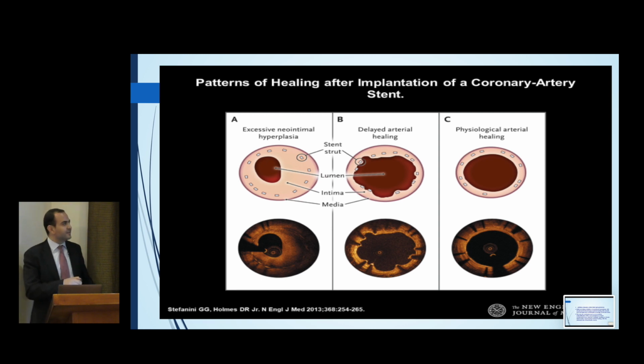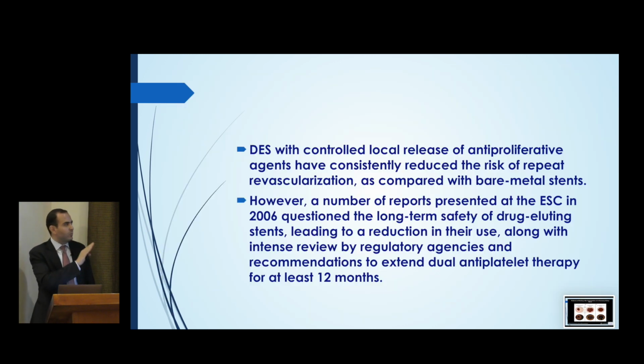For example, this is an example of excessive neointimal hyperplasia after a stent placement in A. B is delayed arterial healing, and C is physiological arterial healing, a normal stent, perfectly placed with no problems.